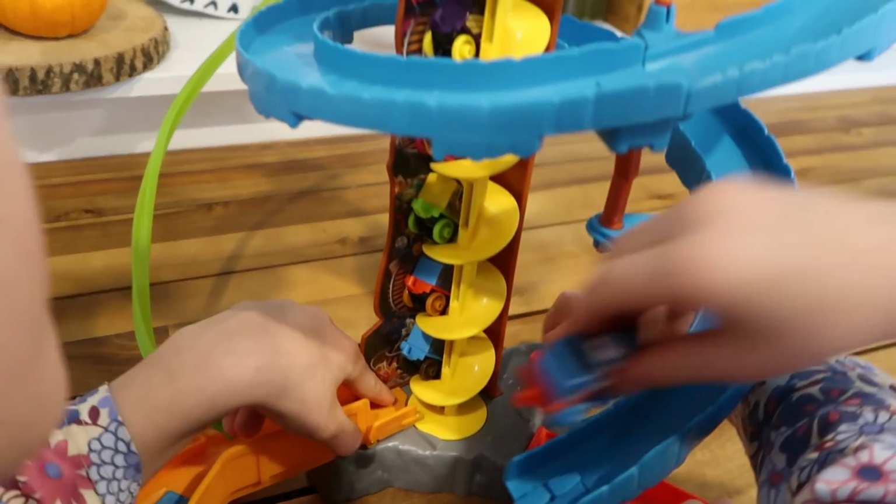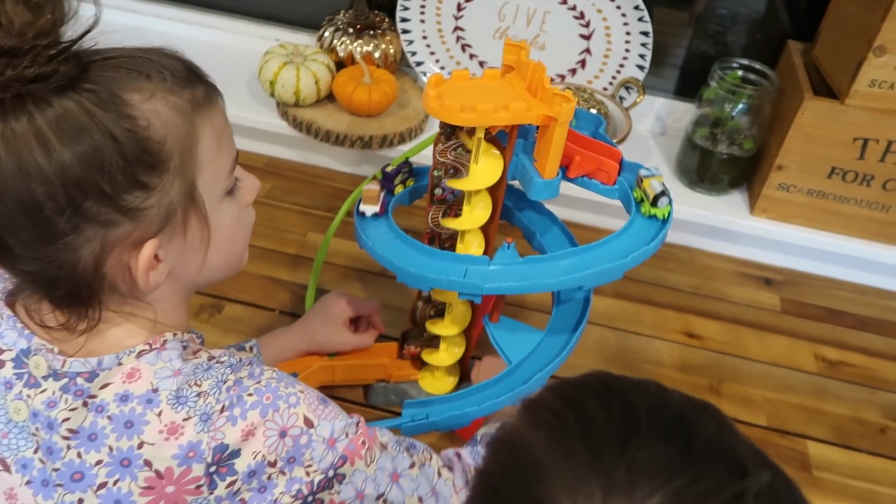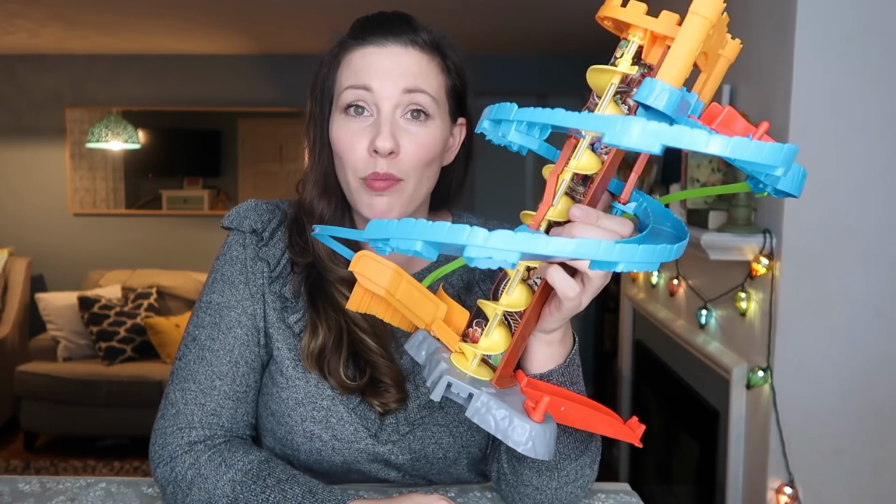This is the Fisher-Price Thomas & Friends Minis Twist and Turn Stunt Train playset, and the best thing about this thing is it's 15 bucks.